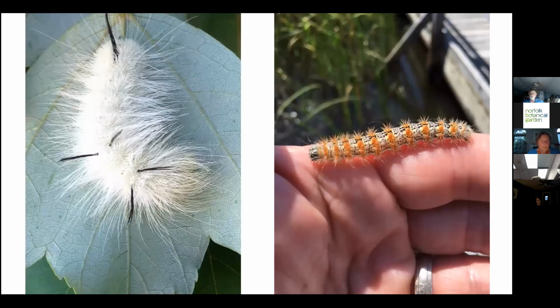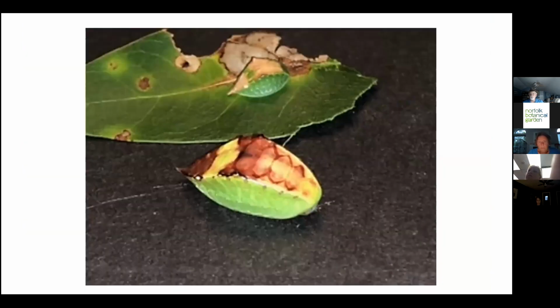So the American dagger is to the left. That's a Henry saltmarsh caterpillar over to the right. Again, those guys, they're kind of spiky and hairy. So usually for some people they can cause a reaction.